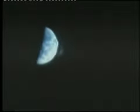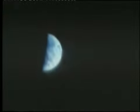Right in the middle of Stafford's monologue, however, the camera suddenly cuts. At this time, you should have the Earth coming through on your set down in Houston, over. Roger, we've got it.